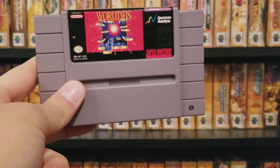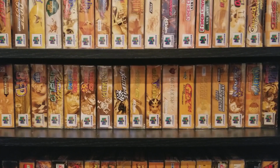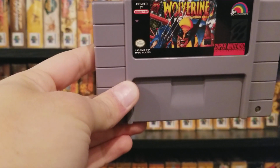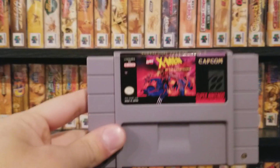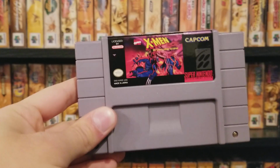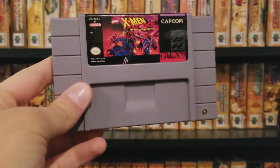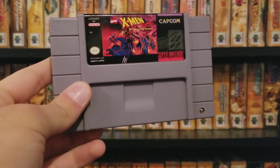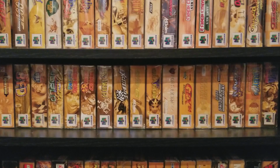Word Tris, which is kind of like, as they describe it, Tetris with words. Wolverine Adamantium Rage, another LJN Marvel game. So don't know about that one. And last, X-Men Mutant Apocalypse, which this game's pretty cool. I like this one. Capcom did it, so Marvel teamed up with Capcom at some point. I don't know why. I don't know if LJN was before or after, but I mean, stick with Capcom, guys. They were killing it back then.